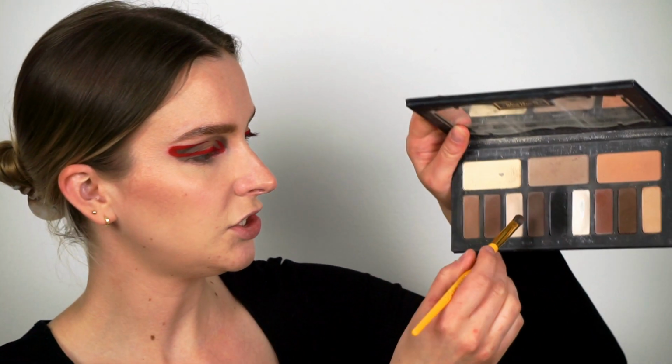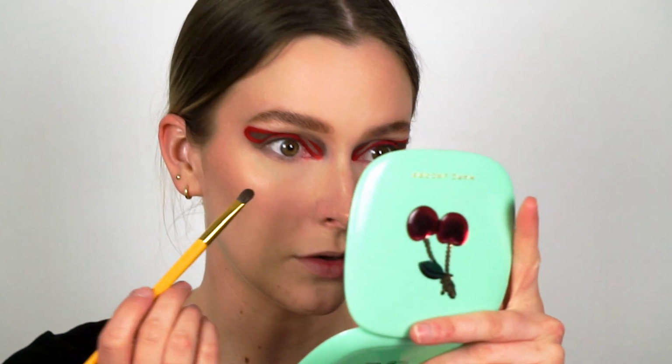I'm just going to grab a little bit more of that very dark shade on that flat brush, and I think I'm just going to smoke this shade just a little bit on my lower lash line. Yeah, just like that. I don't want something too crazy for my lower lash line.